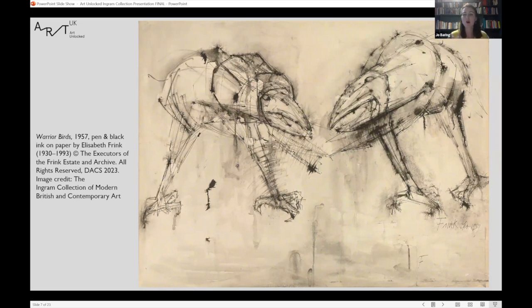Because birds were a common preoccupation among her contemporaries in the 50s, and Frink later said that they were really vehicles for these strong feelings of pain, tension, aggression, and predatoriness. And you can see that in this work here with the claws and the spiky beaks.